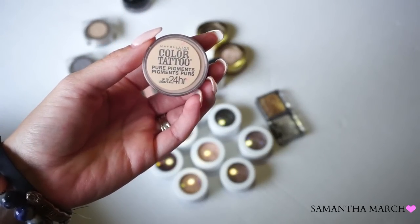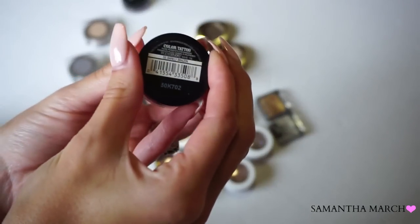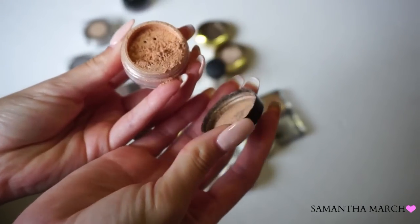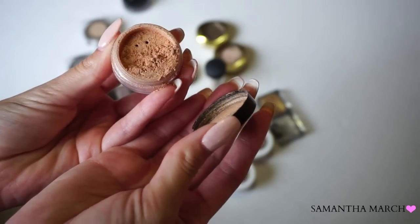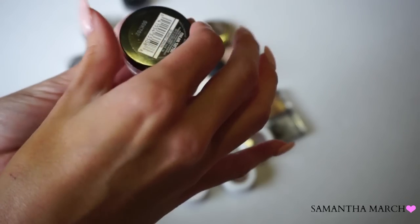Another one from Maybelline, another of the Color Tattoos. This is one of their pure pigments. This is in the shade Barely Brazen. So this is what it looks like when you open it up. So it's a pigment. Pigments are known for being messy, but honestly, I hated this.